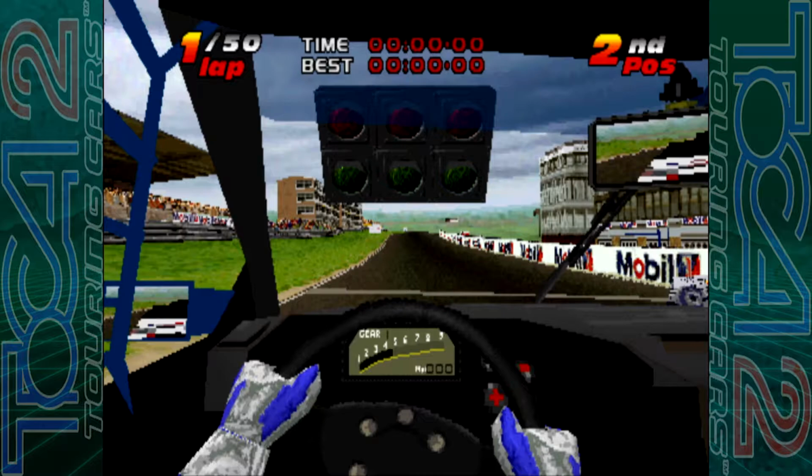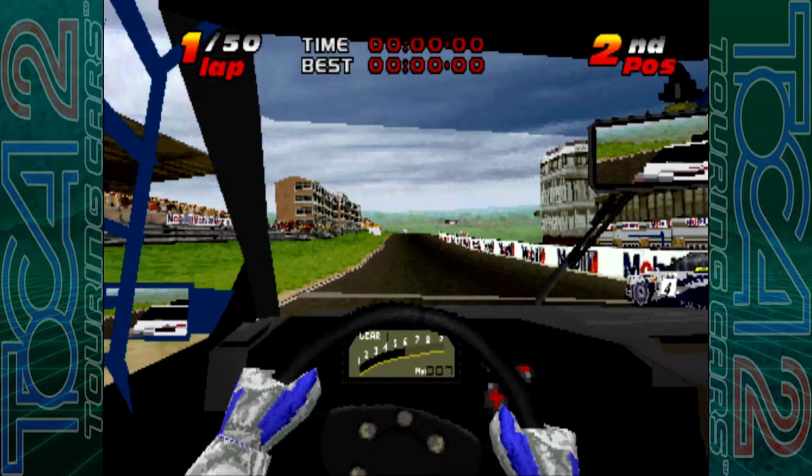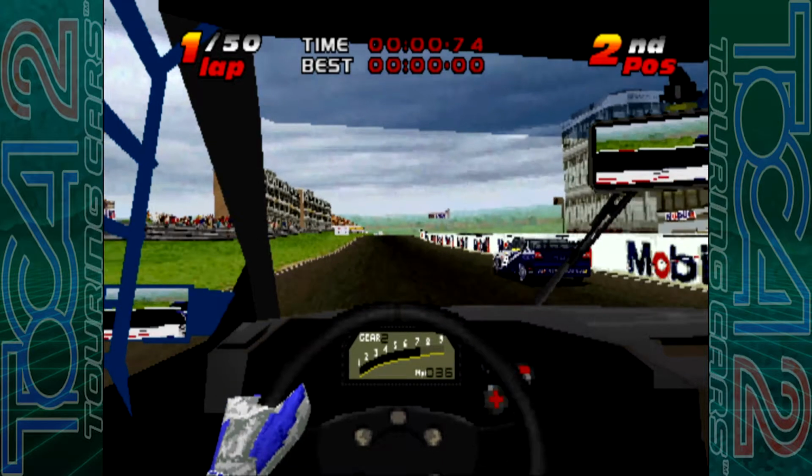Okay, the lights are coming on for the feature race. Hopefully everyone gets through turn 1 cleanly for the feature race. And the feature race is underway.